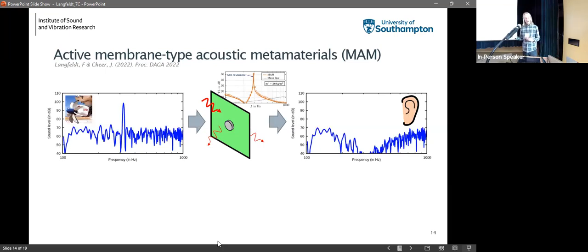So I want to conclude this talk with some very recent research I did at the ISVR about active membrane-type acoustic metamaterials. So another type of metamaterial, but membrane-type acoustic metamaterials are basically just plate-type acoustic metamaterials where the base plate is a pre-tensioned membrane. And the problem I was looking at is a very natural thing that comes to mind when you think about these metamaterials that have very narrow bandwidth compared to other things that we might know.